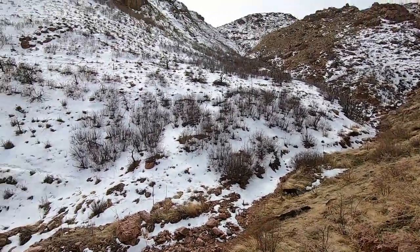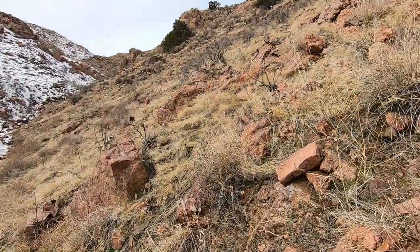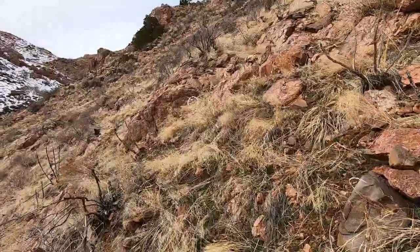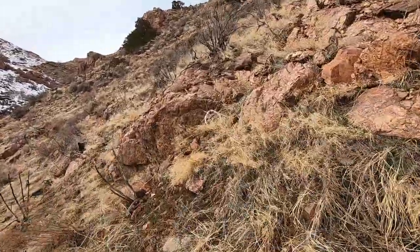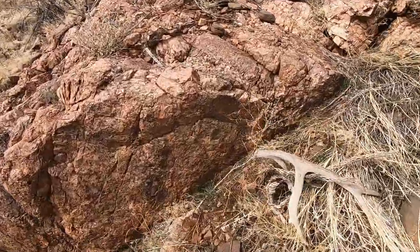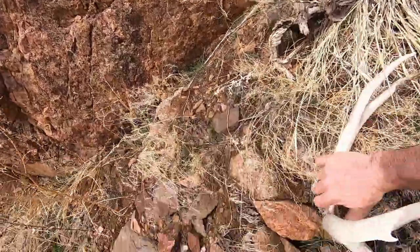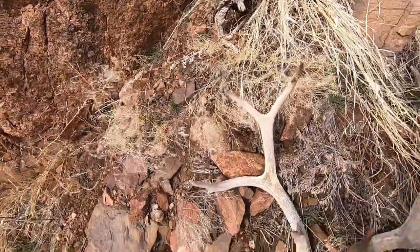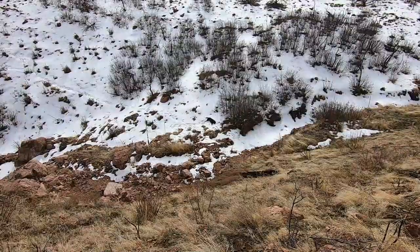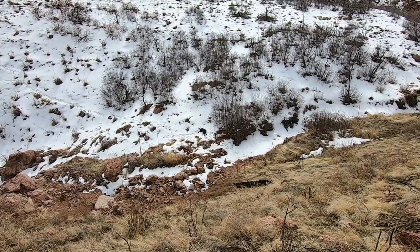All right, as you can see, pretty aggressive terrain, and just found another one. I wonder if it's the match. I guess it could be. I definitely think it's the match, and it's gotta be. That's cool. Gracie cooling off down there in the snow.